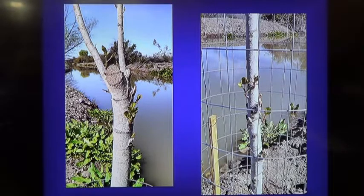Not all of them made it that first time as we learned, because sometimes we planted too close to the water. If you plant too close to the water, it'll drown it out. So you want to keep it back maybe 4, 5, 6 feet and go down to reach that capillary fringe to put your pole.